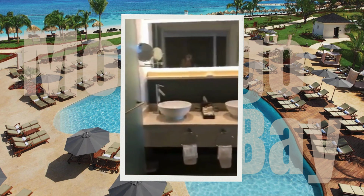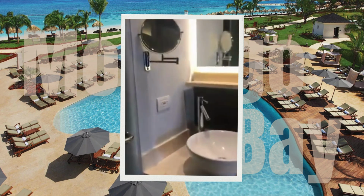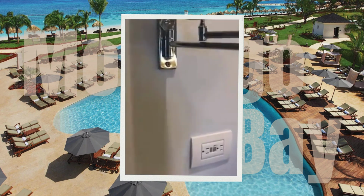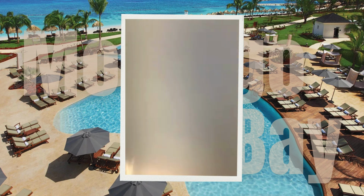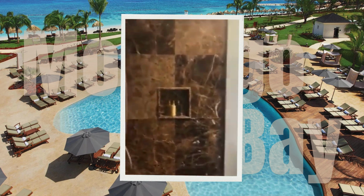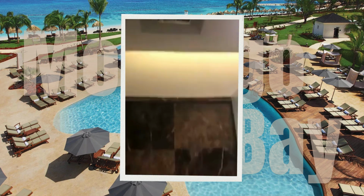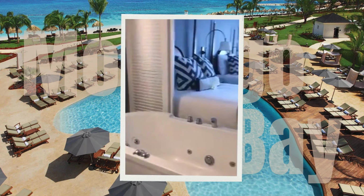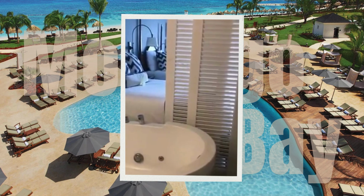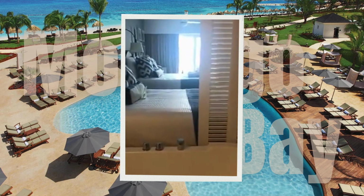So we're gonna start, oh, there I am, hello. We are gonna start right here in the bathroom. You walk in that front door, you can see you have a separate little water closet here. And then the shower's on the other end. Nice little shower area. Rain shower head, which is nice. And then check out this beautiful soaker tub. Actually, jetted tub. And you can see that it goes right through here to the bedroom area.